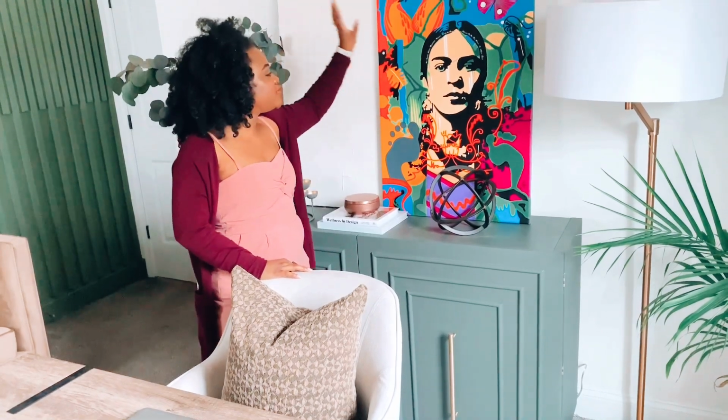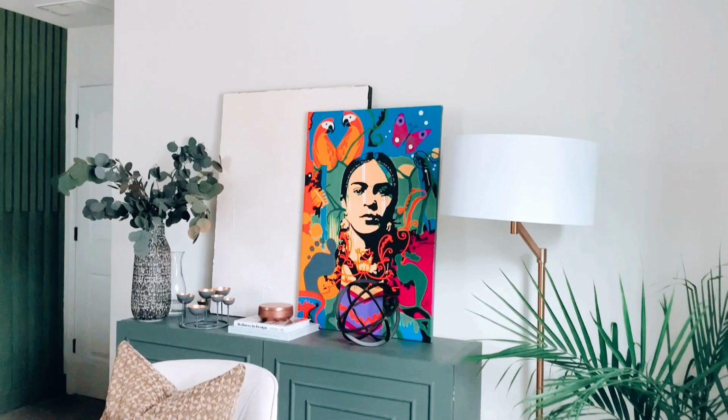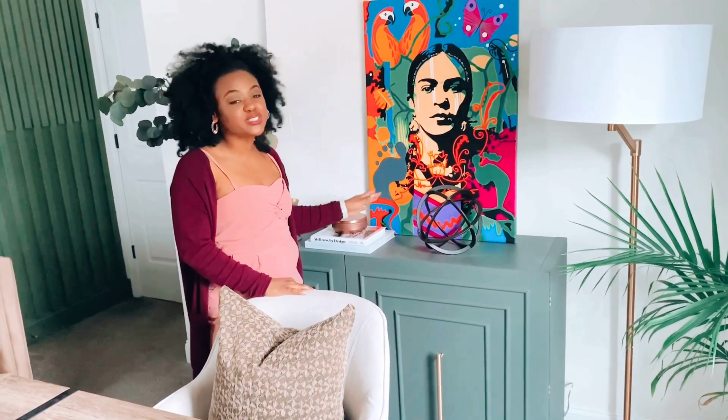And then also this beautiful artwork here is art that I bought from an artist in Mexico when I visited Mexico City a few years ago. So I needed a place for it. I thought our office was a good place for it because our office is a little bit more colorful and creative looking than the rest of our house.